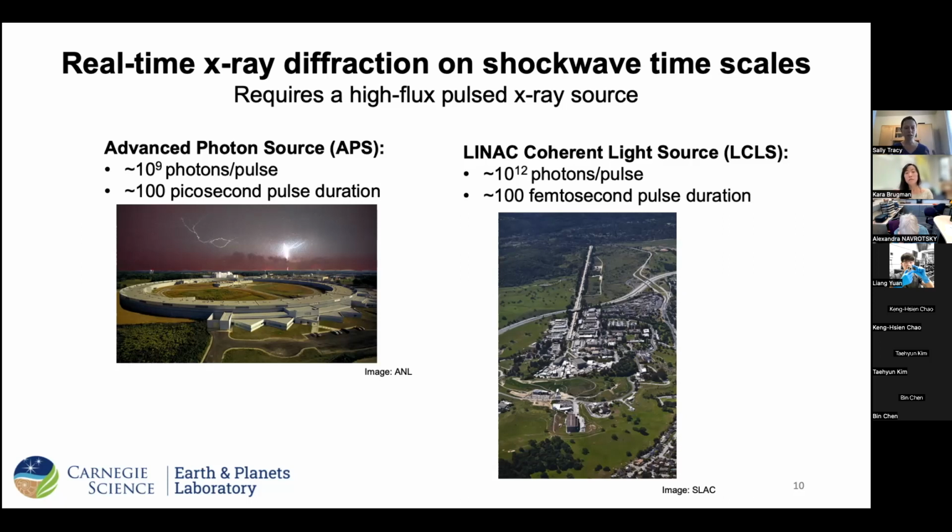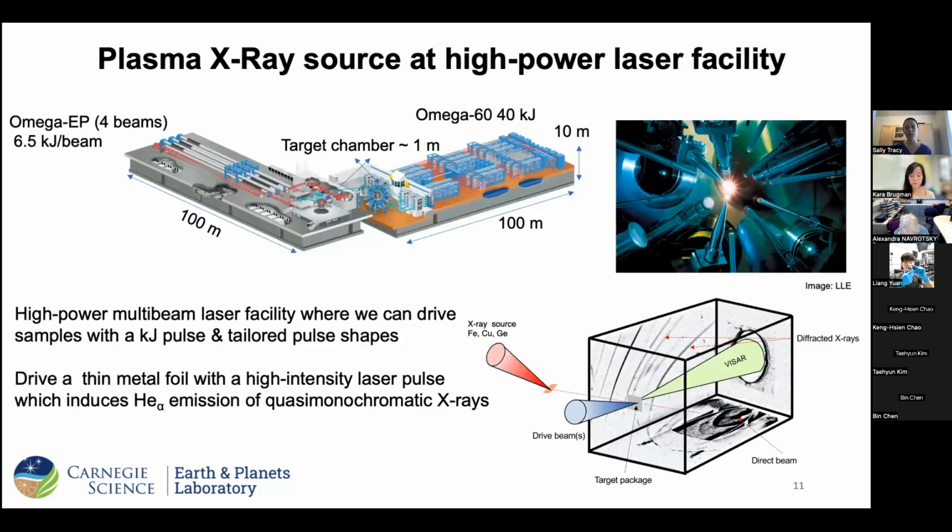And so in the next several minutes, I'll talk about a few experiments using these different facilities. And then time permitting, I'll also talk about some other experiments using a high-powered laser facility called the Omega Laser, which is located at the University of Rochester. And this is a high-power multi-beam laser facility.